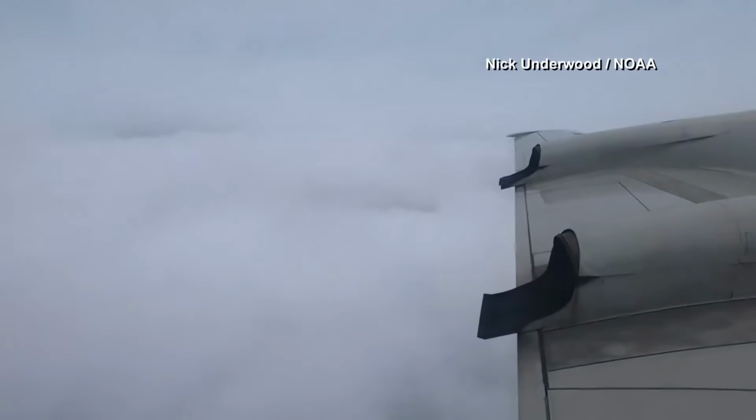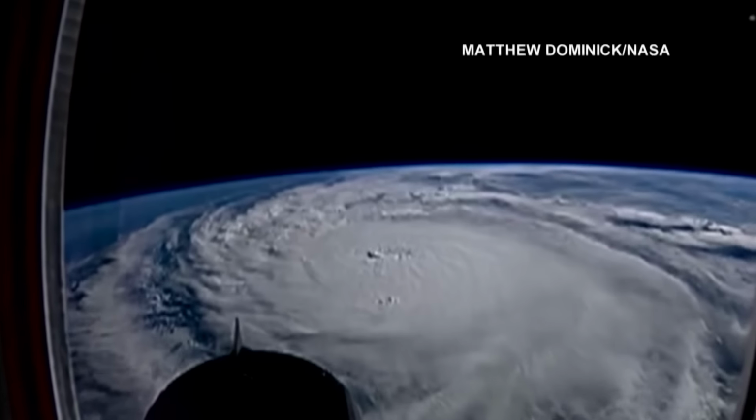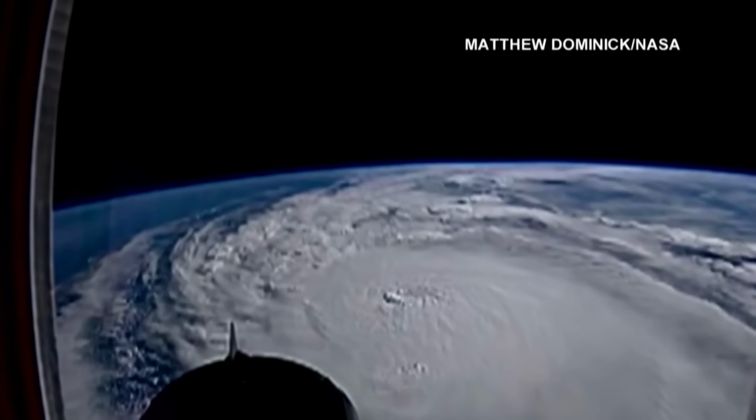Wow, it is 5:05 and this is video from inside Hurricane Milton. NOAA researchers, also known as hurricane hunters, flew inside the storm to collect important data, which will be used to improve future forecasts and help understand how tropical systems develop and evolve. And take a look at this, Hurricane Milton as seen from space. This is video shot from the International Space Station.